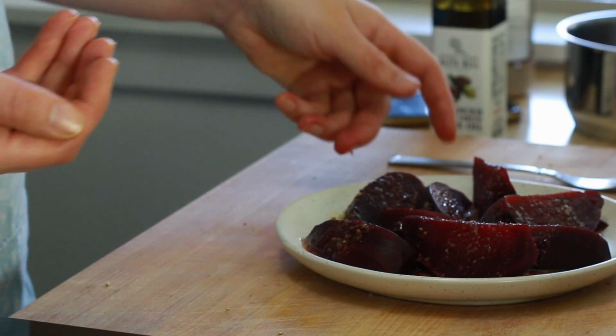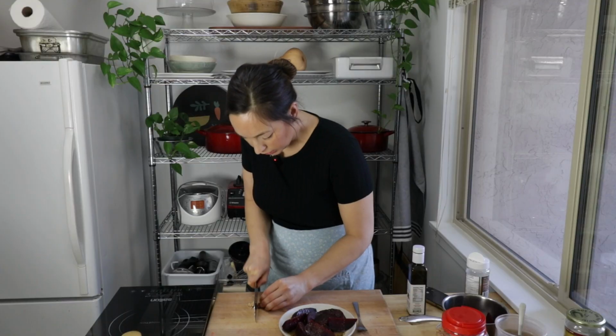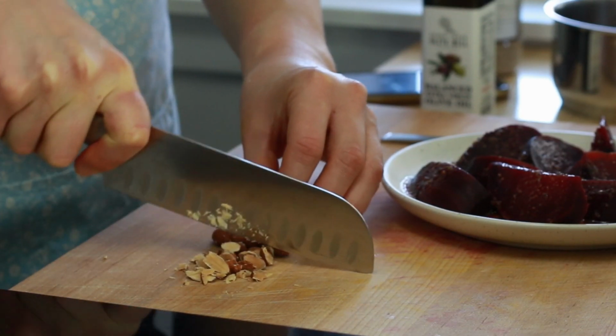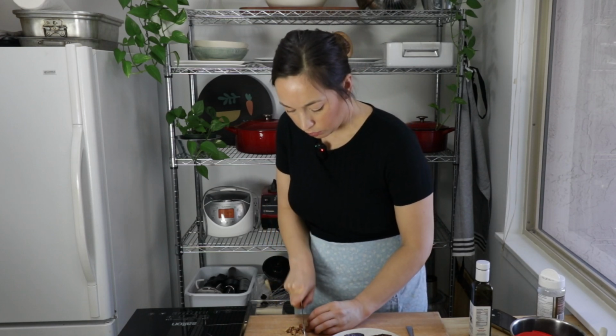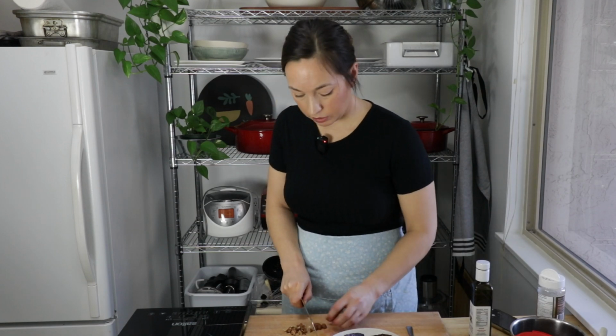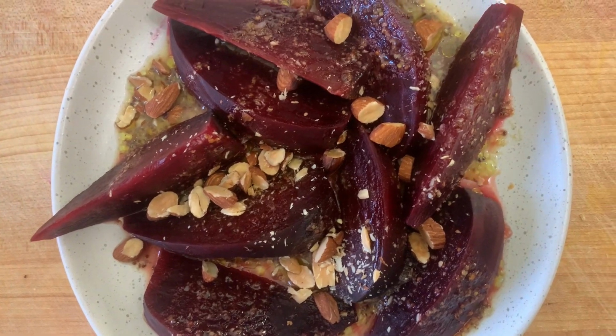I just remembered I have some toasted almonds, so I'm gonna slice these up. I should say chop, it's more of a chop. If I had flaked almonds, I would totally use them. Flaked toasted almonds are one of my favorite things to sprinkle on any food, sweet or savory. These are so delicious. I love steamed vegetables.